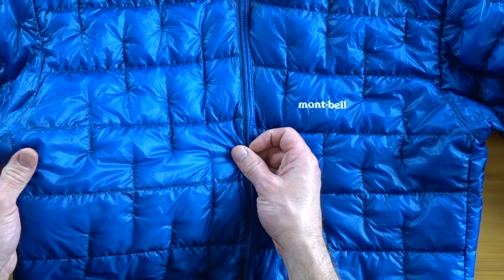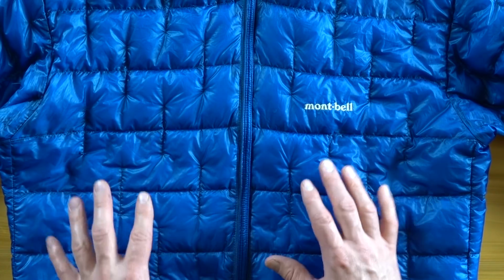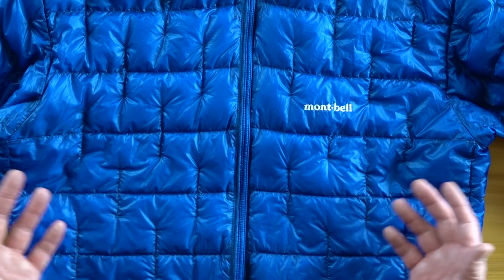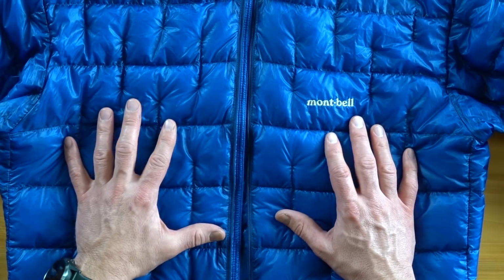Now I want you to notice how they sew this jacket, this pattern. This pattern is used to promote downloft, but also it's used to eliminate unnecessary stitching that they really don't need to keep this garment as light as possible and still give the warmth that you need.